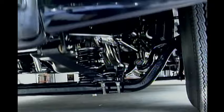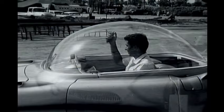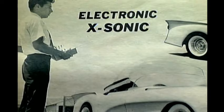Ron's car had a lot of other firsts. One of the first cars with chrome wheels. The first working phone in a car. The first full bubble top. The first pearl paint job. The first metal flake paint job. The first remote control steering. He removed the steering wheel and pushed a series of buttons to control the car.